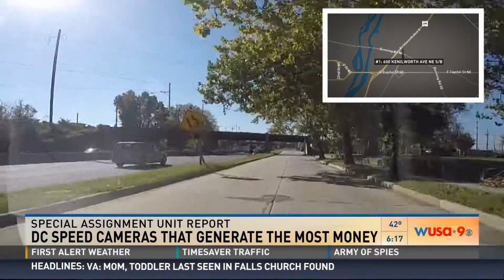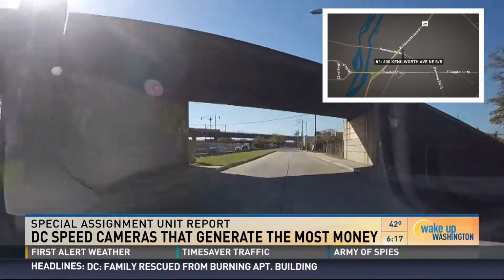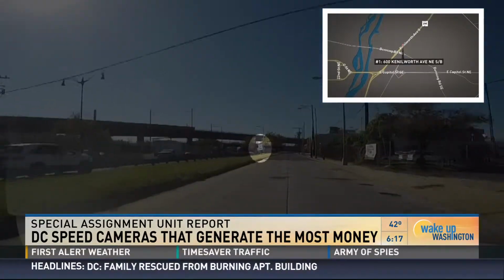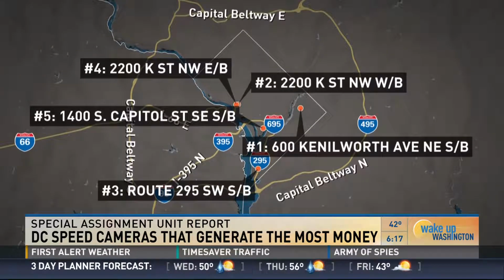Here's what's confusing about it. It's not even facing Route 295. It's facing this side road. And when you look at it from the driver's perspective, things get even more confusing. When coming up to the camera, you do see that 25 miles per hour sign, but then as you get closer, you see the 50 mile per hour sign. That's for the highway, but very easy to think it's for you. So there you go, the top 5 locations in the city where you really need to slow down.